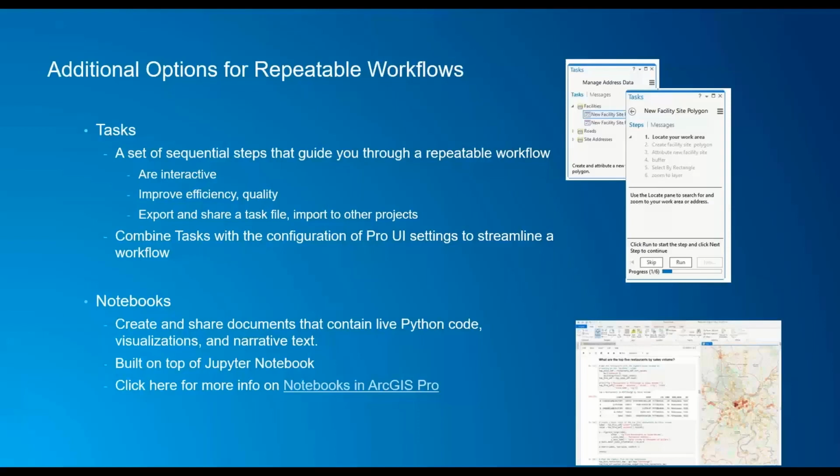Another thing we've added to Pro are notebooks. So these are Jupyter notebooks with Python. And these can be used to write Python code and repeat the same kind of analysis processes, the same sorts of processes that you use over and over again. You can use those in notebooks and repeat them that way.